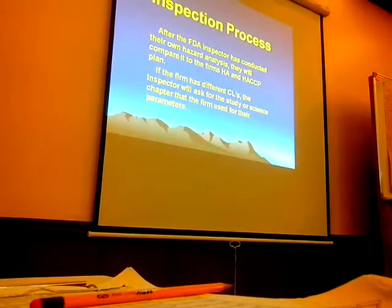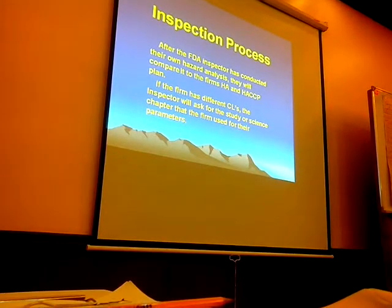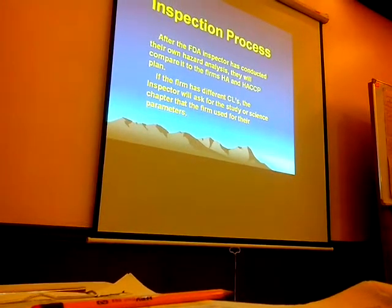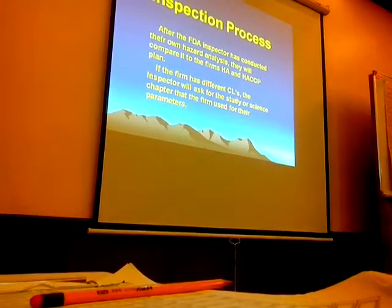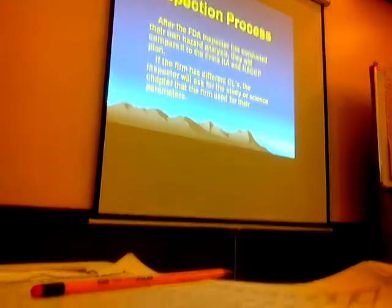If there are different CLs in place, critical limits, the inspector will ask to show them some scientific study or something, science that you used to set those same parameters. It may be they agree with you on there, so you never know.